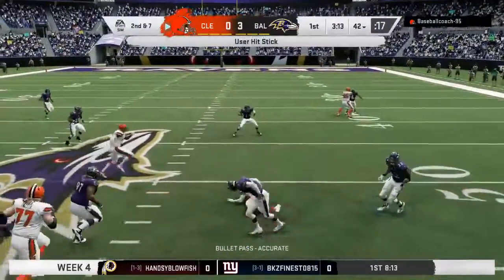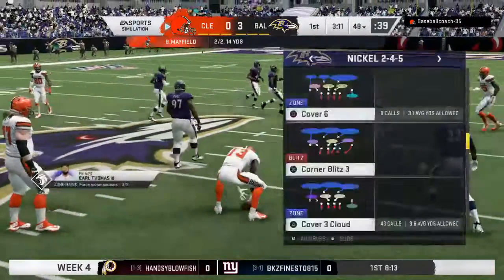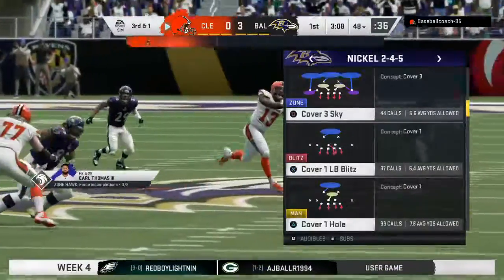On 2nd and 7, Mayfield over the middle to Beckham. That catch good for 5. It's 3rd down.